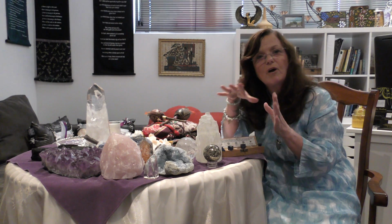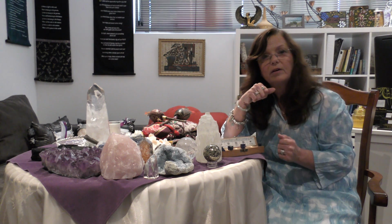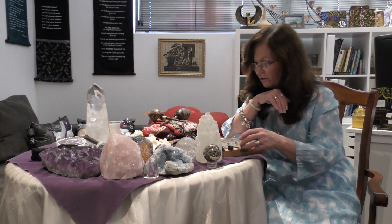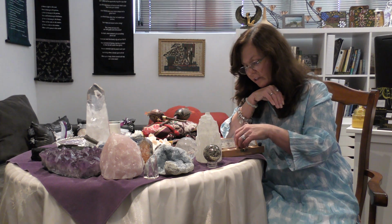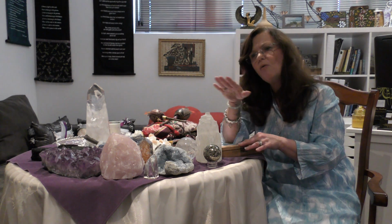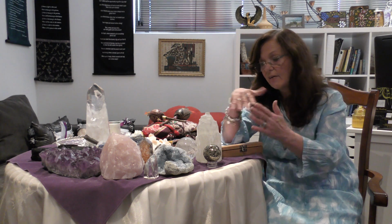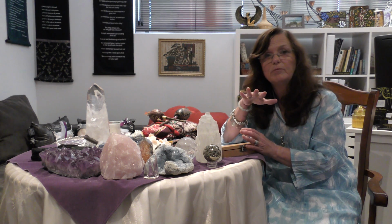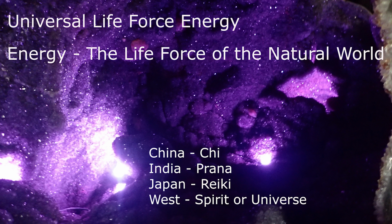So that's how they grow. And as I said, they're all filled up and grow from those platonic solids that I told you about. And the platonic solids work together with sacred geometry to connect everything. So all living things, whether it's plants, animals, even humans, are all built of these natural building blocks. And from that, we all connect to the universal energy source.